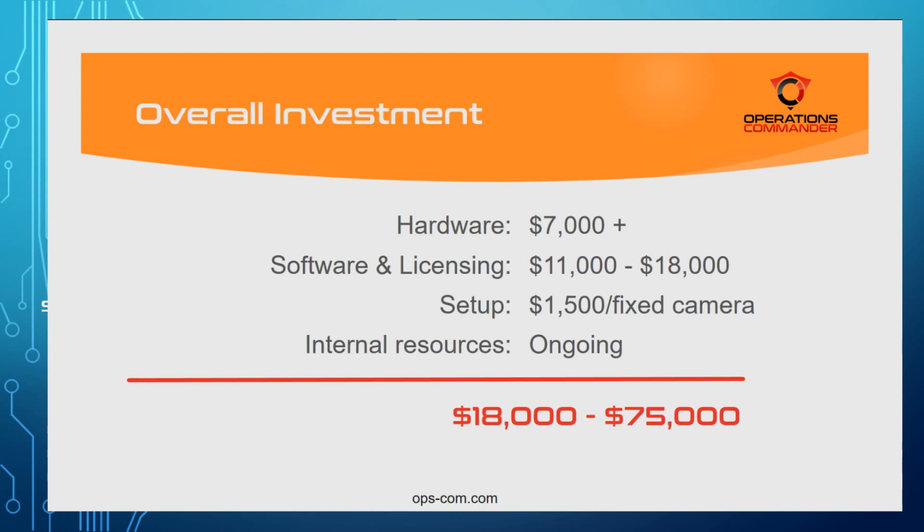Let's look at the overall investment. Initial investment for a garage or lot environment will require 2 cameras, camera licensing, LPR software, parking violations database, for a minimum cost of approximately $18,000. Keep in mind, fixed cameras are not easily mounted and may require additional investment for the hardwire infrastructure.